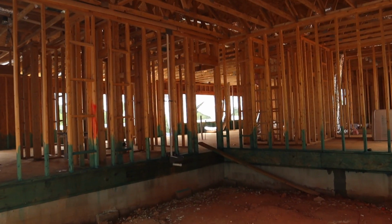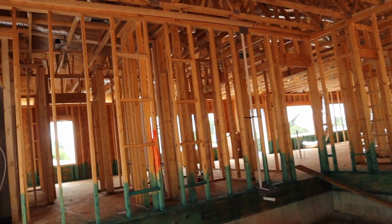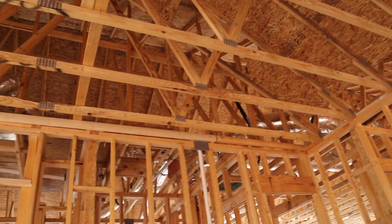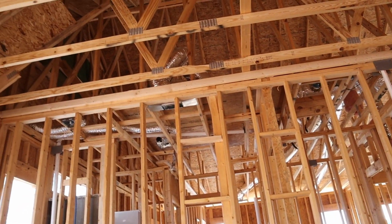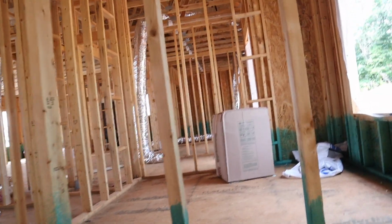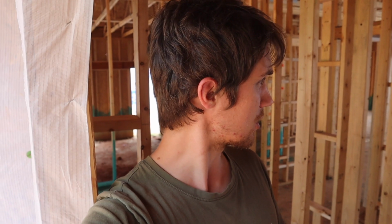The HVAC guys came today and started getting the HVAC set up. As we can see, aluminum foil all over the house. It's starting to look like the moon landing. And they're clearly not done yet. They've still got stuff sitting around. So we're gonna do a quick impromptu framed house tour.